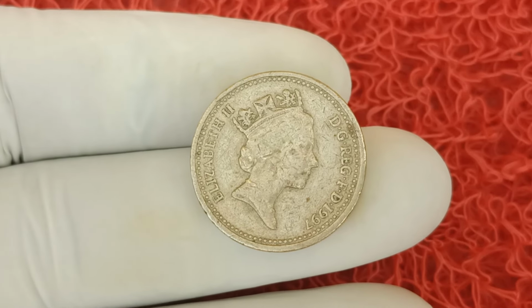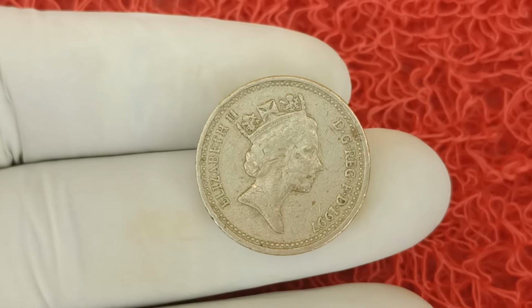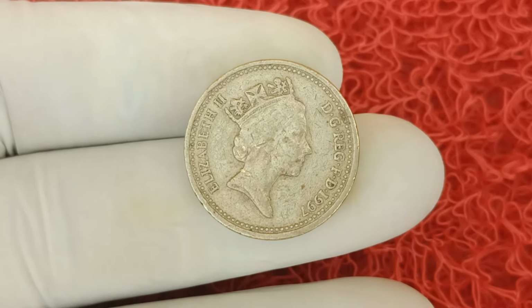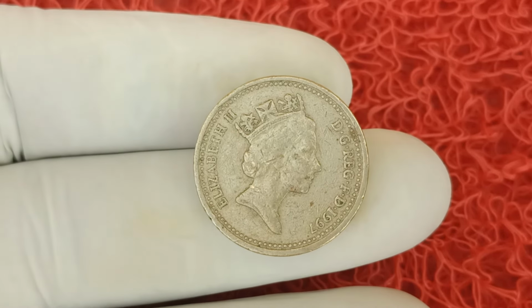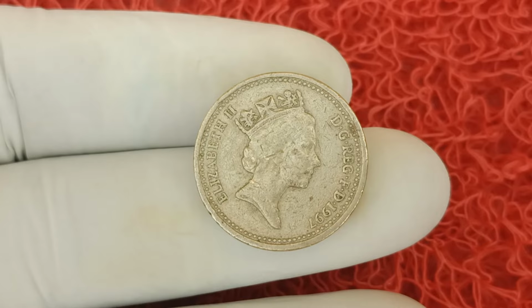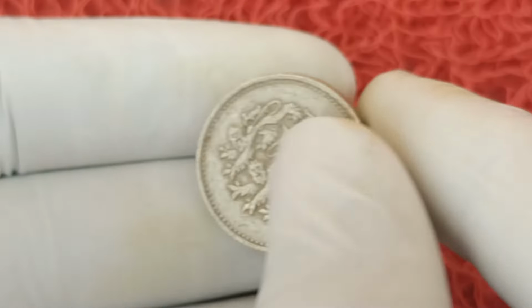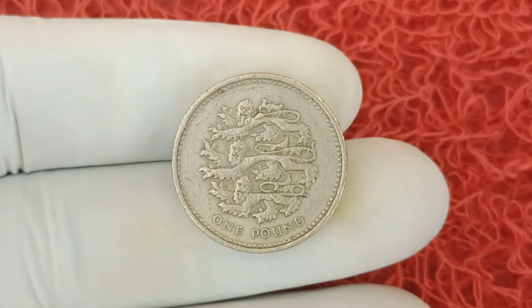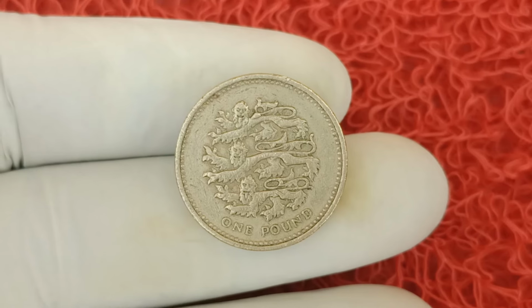Exceptional examples, those displaying perfect strike, flawless surfaces, and strong eye appeal, have been recorded in specialized auctions fetching as much as $4,000, especially if accompanied by provenance, rare packaging, or associated with known die varieties or mint errors. Speaking of errors, several minor and rare variants have been identified in the 1997 pound coin mintage.